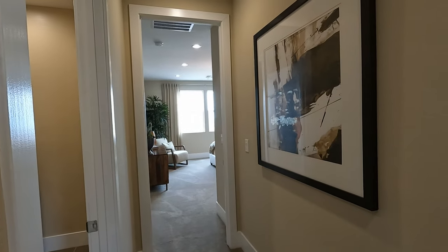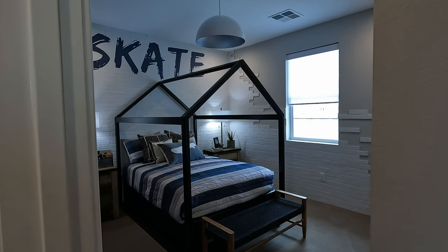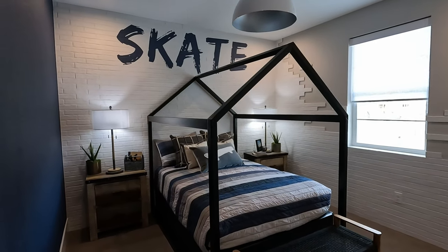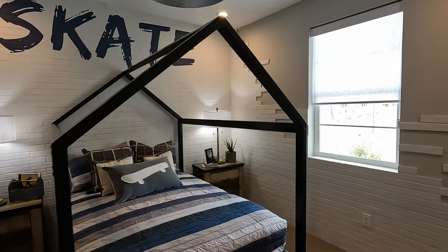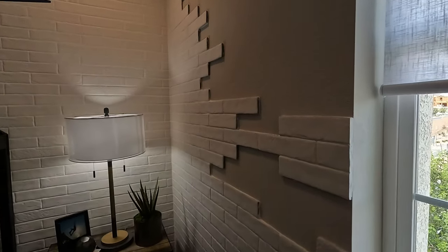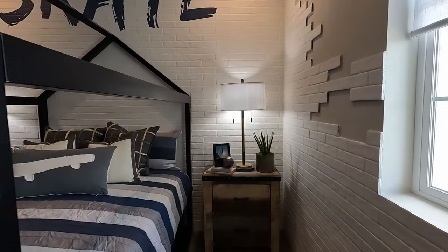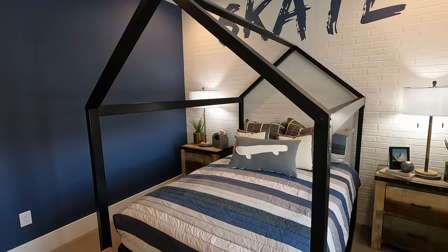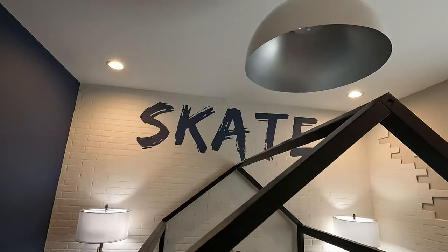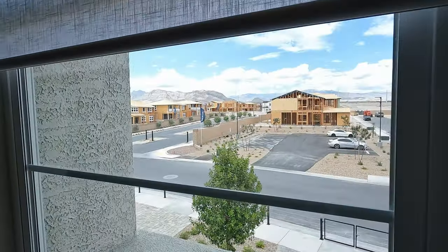So to the left, it looks like we have the primary bedroom. And then to the right, we have bedroom number 2. 11.7 by 11.3. We'll get to that primary just next. I like the design on this one. Nice and blue. It has the brick style walls. What do they got going here? Very cool design. I like it. And this bed frame, you could throw your blanket right on top, and now it is Fortnite. 4 LEDs, modern lighting. More of the upgraded doors. Very cool design. Shout out to the designers.